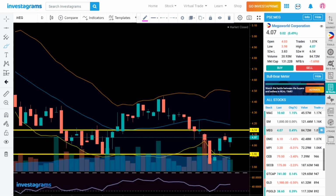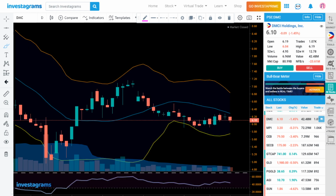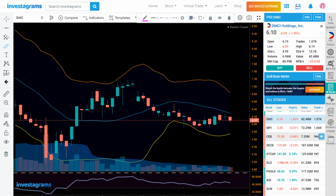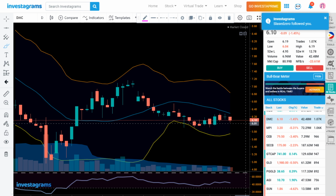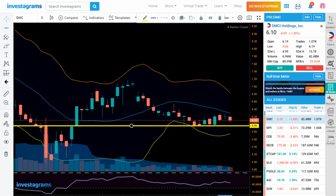So we talked about MAG, talked about DMC. DMC is also triggering a bearish signal. So let's check if it will sustain at the 5.95 level.